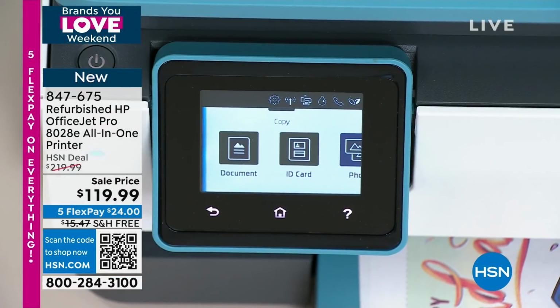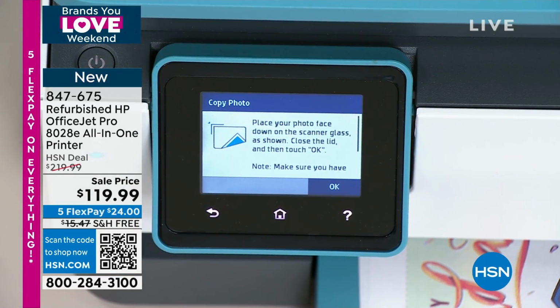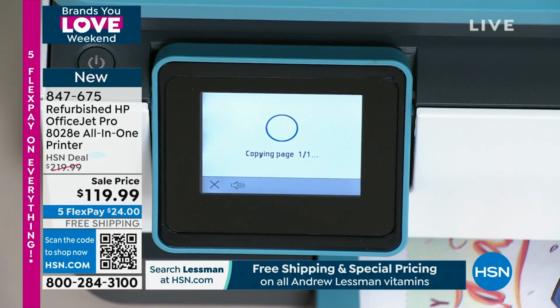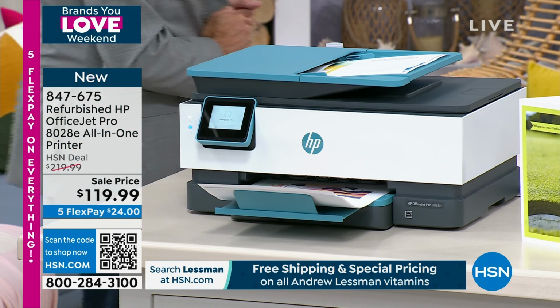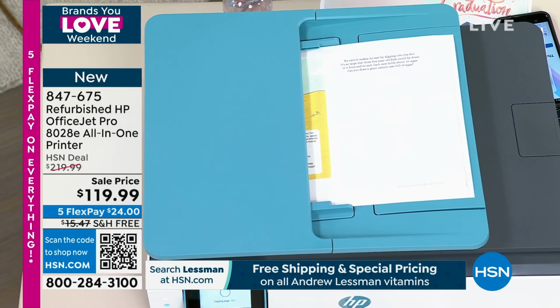All of the features are here. For example, if I want to do a copy, you can do up to 99 copies at a time. So we can go right in here. We can place our photo face down, or we can use the auto document feeder, up to 35 pages, and it's really, really fast. So I wanted to take a moment to show you that. Let's talk for a minute, and we have a couple of things we'll show you to help explain it even a little more in detail.